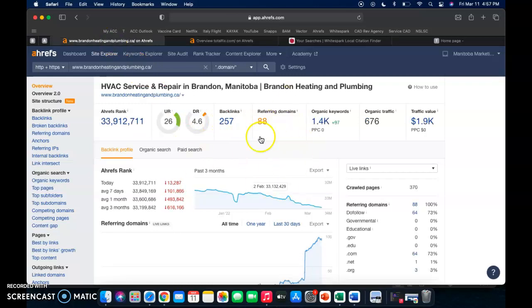And I just brought up one of your competitors. You guys do everything to do with home repair. So I just brought up an HVAC, the top HVAC business in Brandon here, Brandon Heating and Plumbing. And as we can see here, they've got 257 backlinks coming from 88 domains. And they've got 1,400 organic keywords on their website. So that is a big bonus for them for ranking, because they have lots of keywords, lots of relevant keywords that Google has picked out for them to make them relevant.